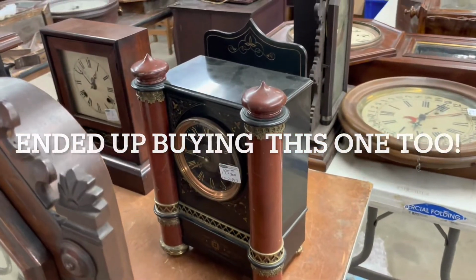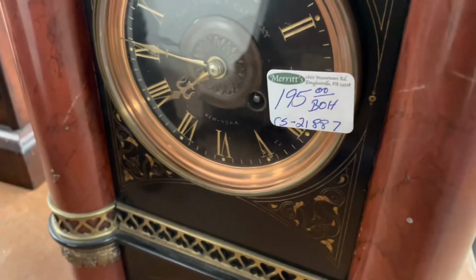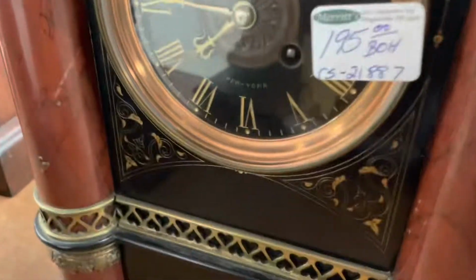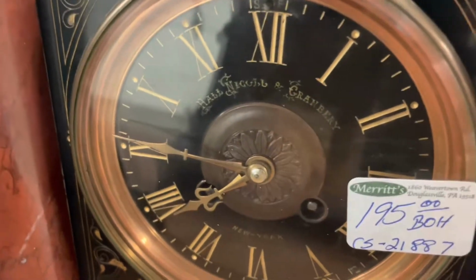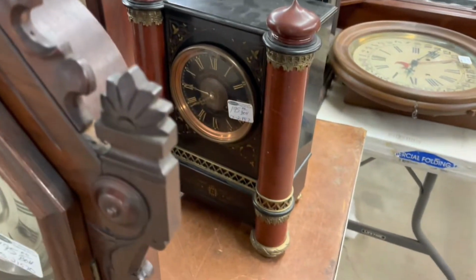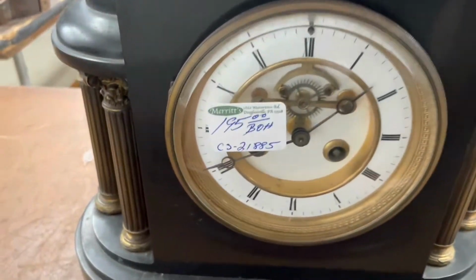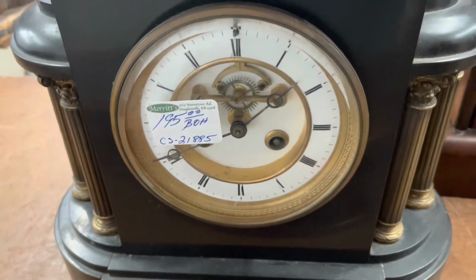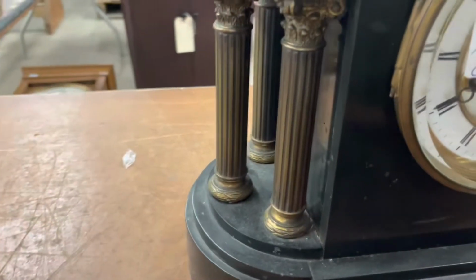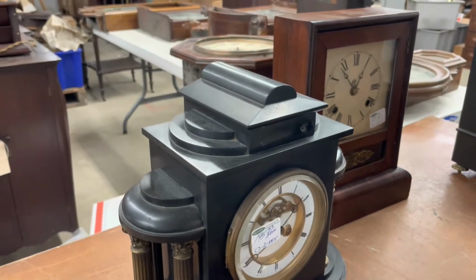Actually, I just bought one of his items here. Look at that. I mean, the price is great. It's just a beautiful clock in outstanding condition. It's a slate clock, so it's heavy. Then he had another one here, same price. Open escapement, French, but look at the columns. It just makes a statement. French clocks make a statement.